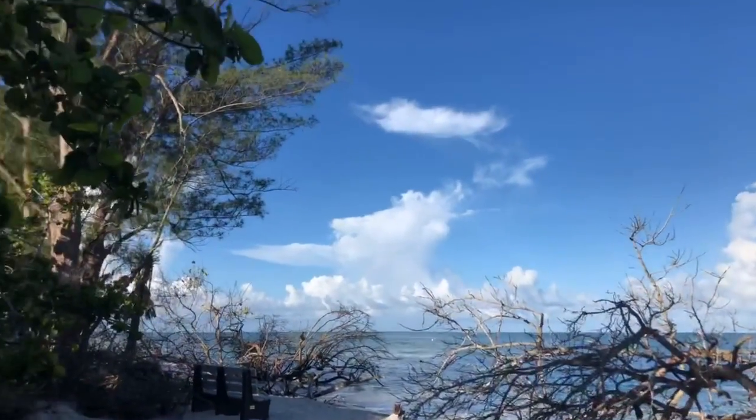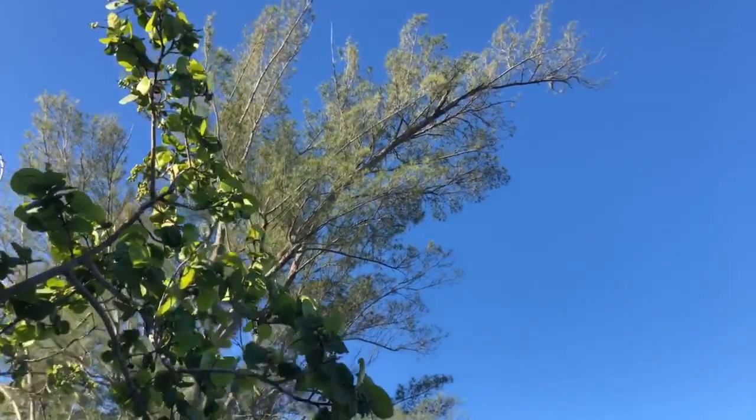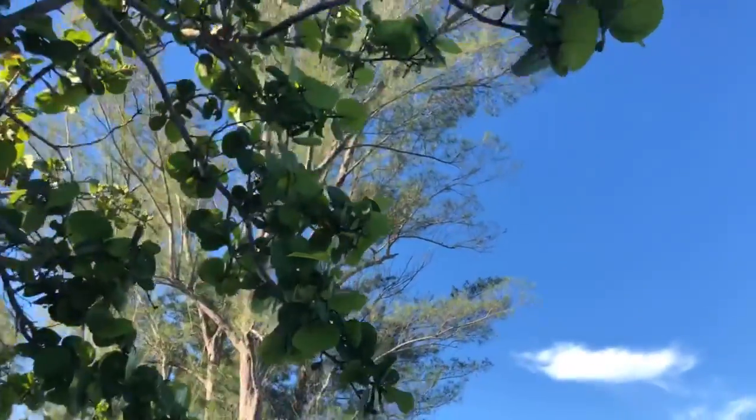The osprey's gone. Earlier this morning, we saw an osprey perched up there in that pine tree. It took off. It looked like a really young one, too. Very small one.